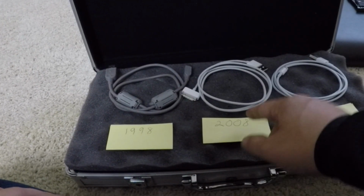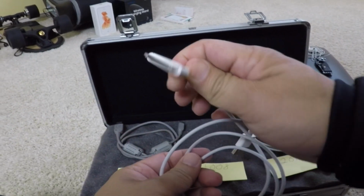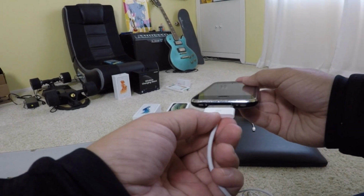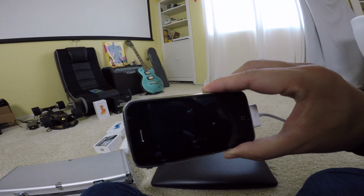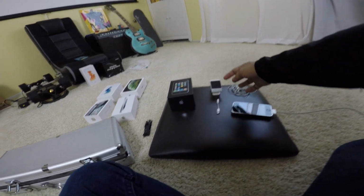1998, 2008, here we go. It's the right wire for it. See, it uses the old plug. Gotta look for that little icon right there. Goes in like that. You see it charging right there? It's still red. So I'm just gonna leave that there for a minute.